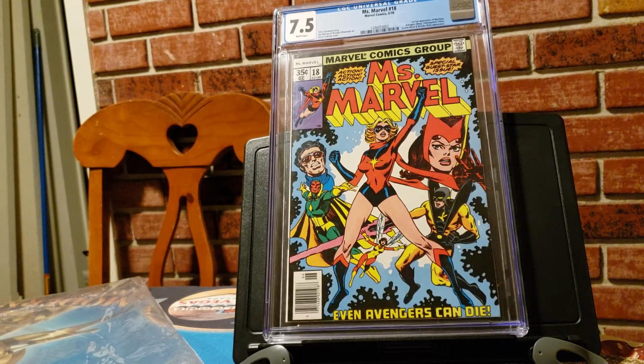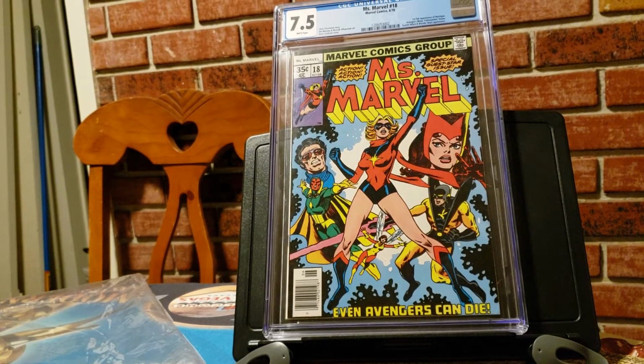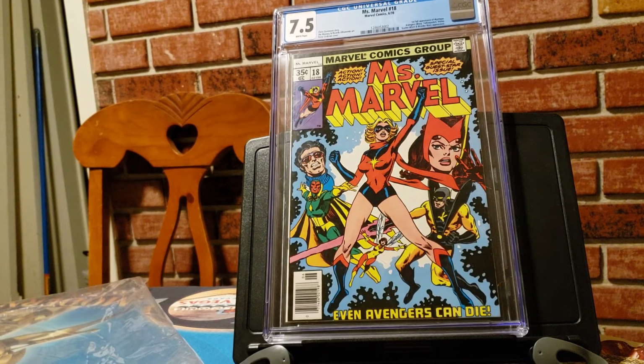The other thing I wanted to talk about was her history. And she has a really good history that goes back about 20, 25 years, maybe 30 now, give or take. So she was created by the artist Dave Cockrum and writer Chris Claremont. And I'm going to just highlight like 3 interesting facts about her that I picked off of Wikipedia.